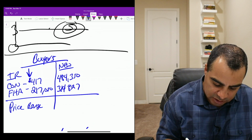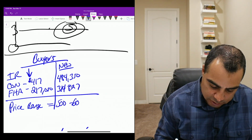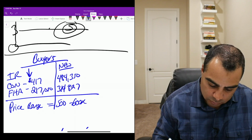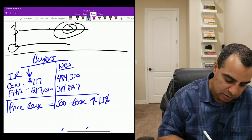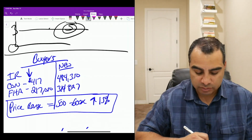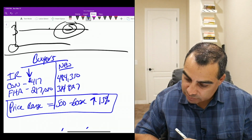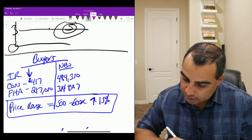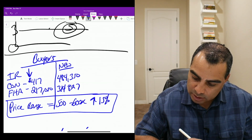The price range between 500 to 600K, which is up 15%. So that's the winner right there of what's happening in the market: between 500 and 600K, which has gone up 15%. Let me see if I'm missing anything else. That is about it right now.